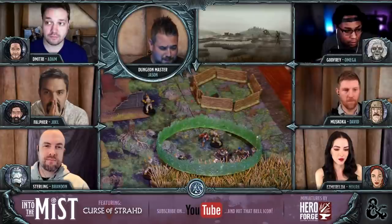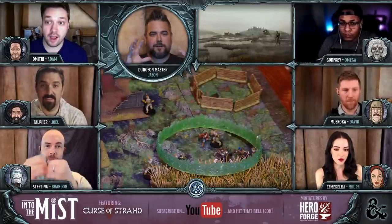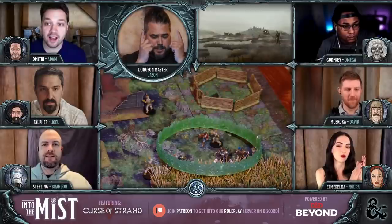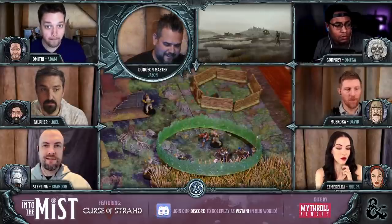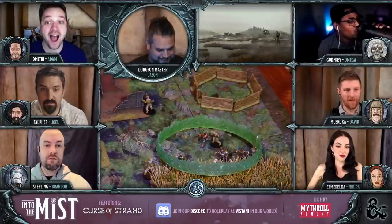Twenty-six, 32, 40 points of slashing damage. Woo! What? You utterly decimate this scarecrow as it just explodes. Sorry, that wasn't magical though, was it? Technically, no. He does not have a magical weapon. So it does not explode, but it almost explodes.